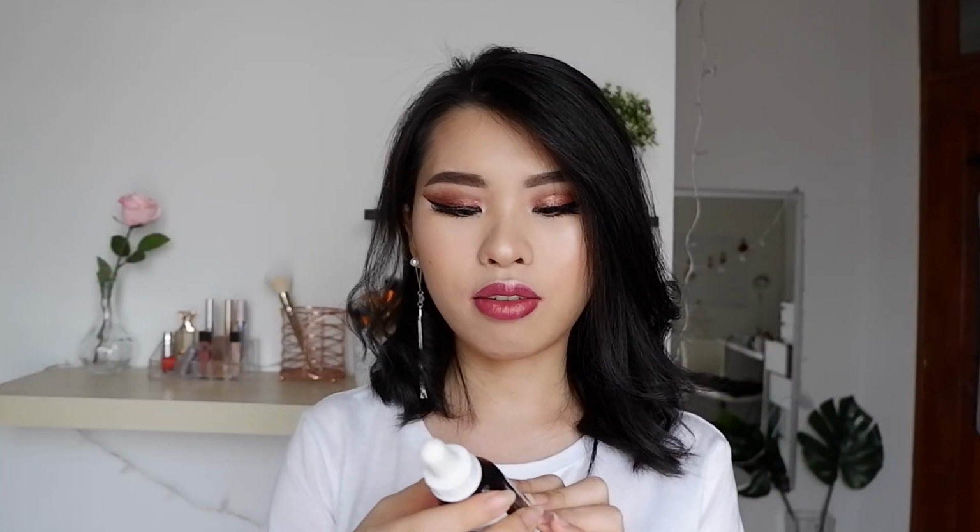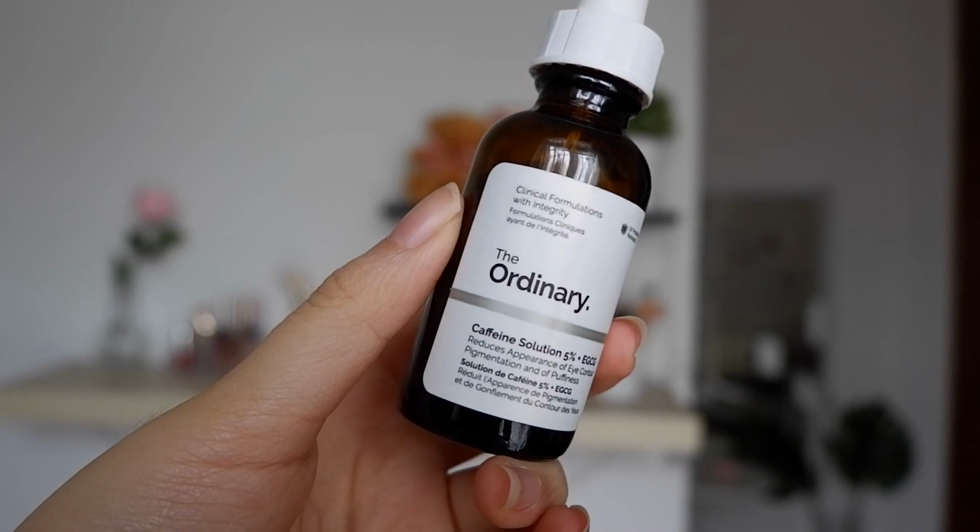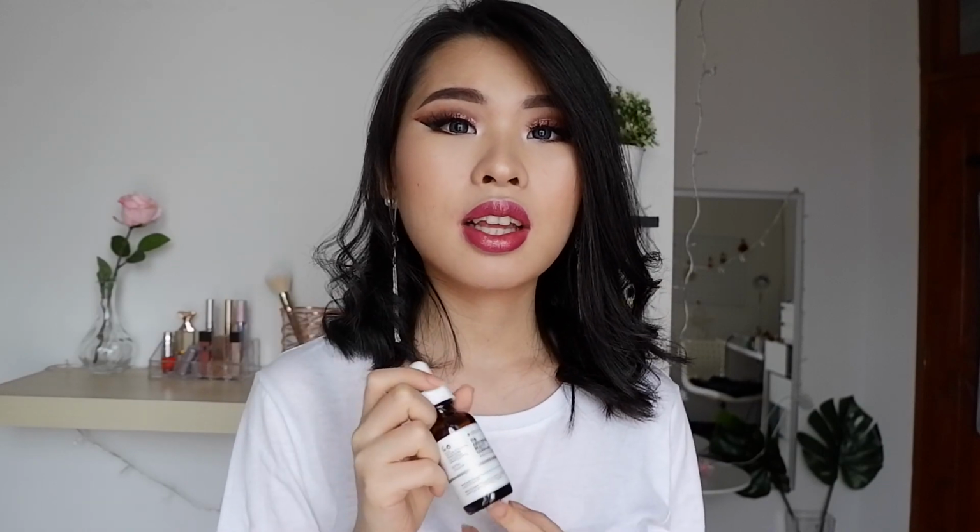Well, anyway, the next step of my nighttime skincare routine is an eye serum for my dark circles and puffiness. I really love this eye serum by The Ordinary. It's called Caffeine Solution 5% plus EGCG. It's really good. The first time I used it, it completely depuffed my eyes. For the dark circles, I can't say much about it because I just started using this about a month ago.